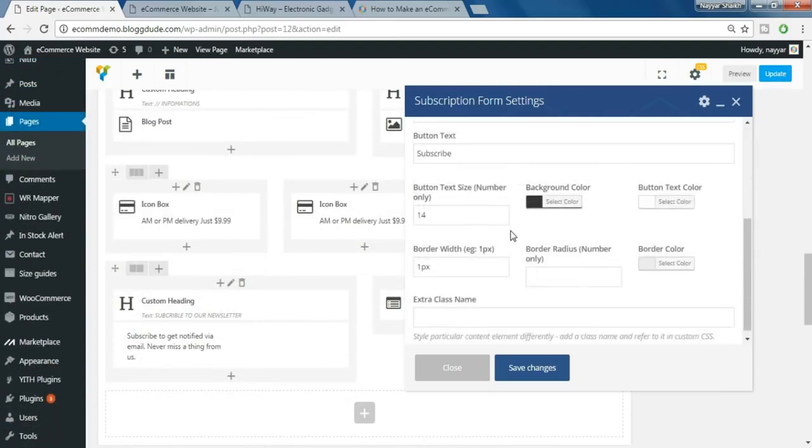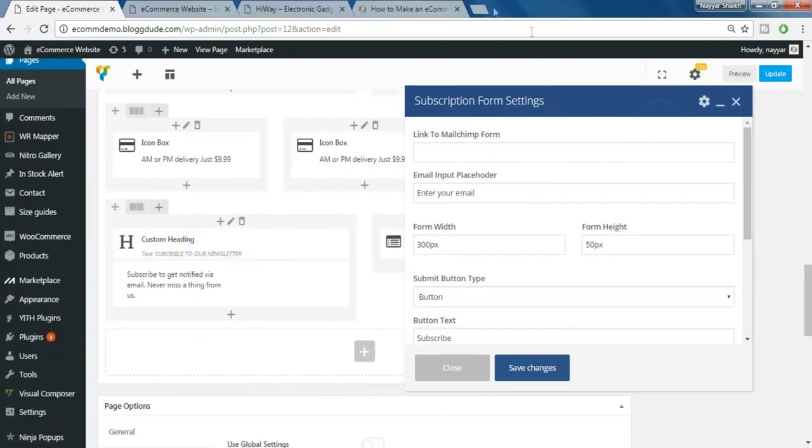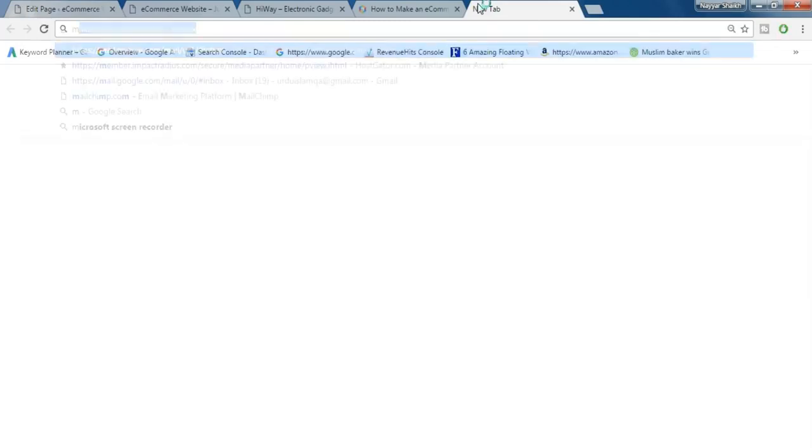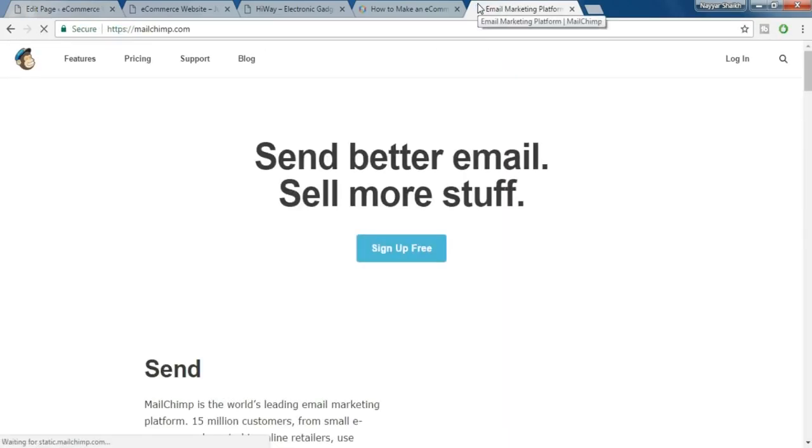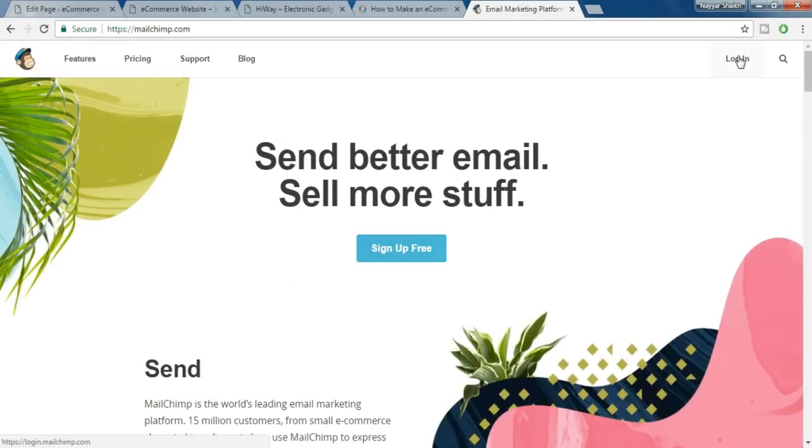Now we have to link it to our MailChimp form. So for that, go to mailchimp.com and sign up for a free account. I already have an account, so I won't sign up. I'm logging in.